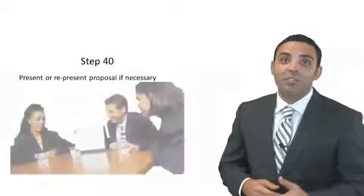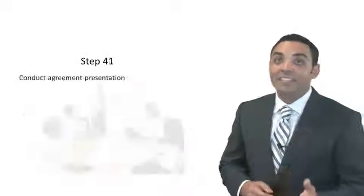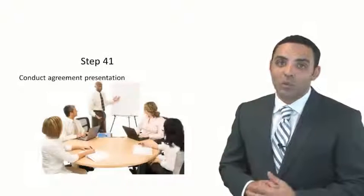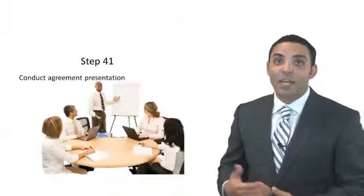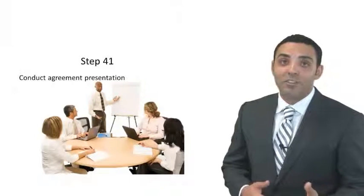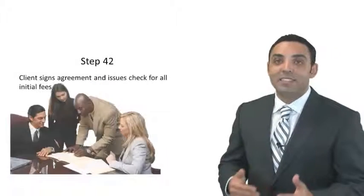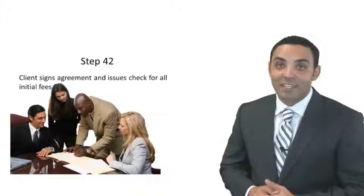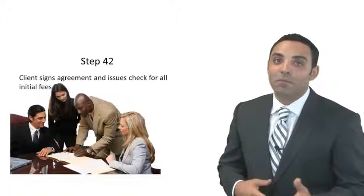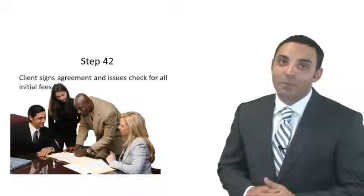Step 40 is to present or represent the proposal to the prospect. The next step is to review the agreement with the prospect thoroughly to ensure they completely understand it and answer any of their questions, clarify any concerns, and address them effectively. If the sales professional is successful at leveraging the momentum created by all the marketing sales activities conducted to this point, they can complete step 42 of the process where the prospect becomes a client by signing the agreement.